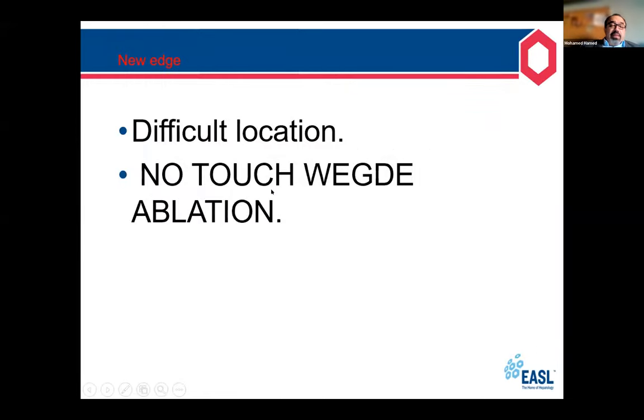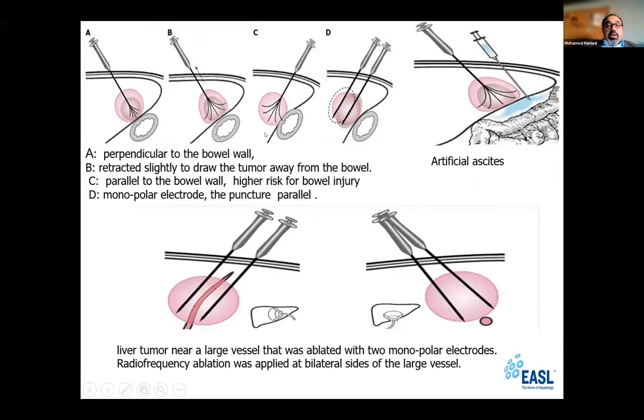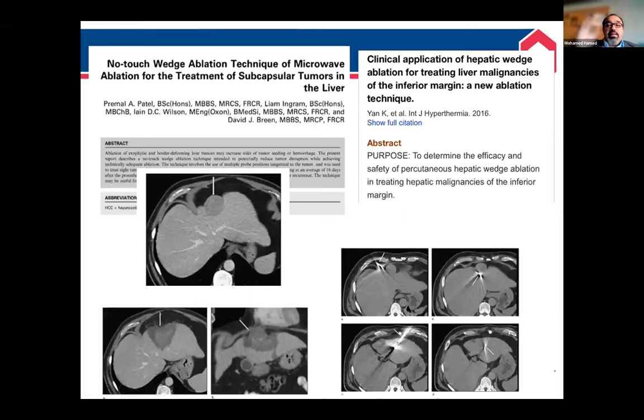And the ablative procedure can now be done in difficult locations, using what we call the non-touch technique. In difficult locations, like Professor Simon did in HIFU, we did a different technique to avoid injury of the bowel and to avoid injury of the vessels. According to the direction of the power, we use a different needle, maybe perpendicular to the bowel or parallel to the bowel. And there is also a different technique, what we call the non-touch technique. In this technique, we use two needles, put the tumor between them, and do an ablation for this zone.